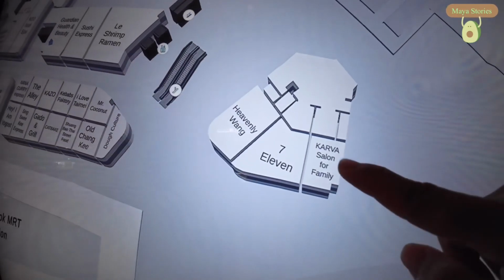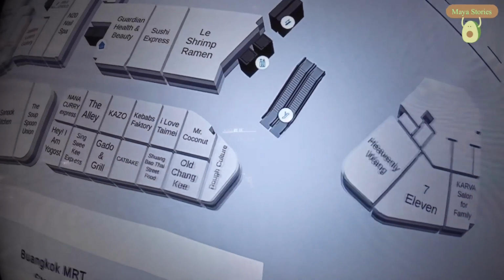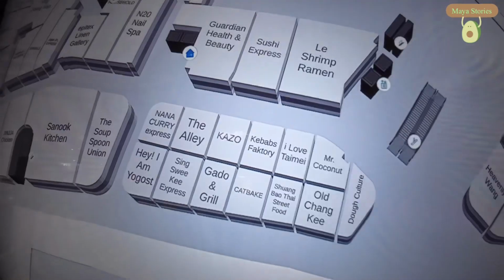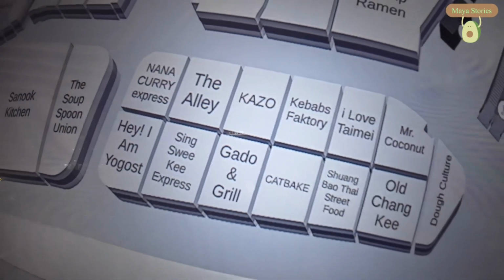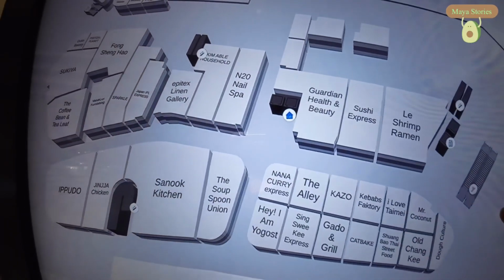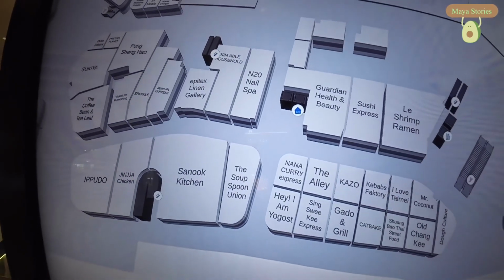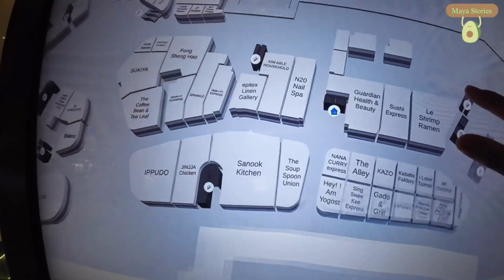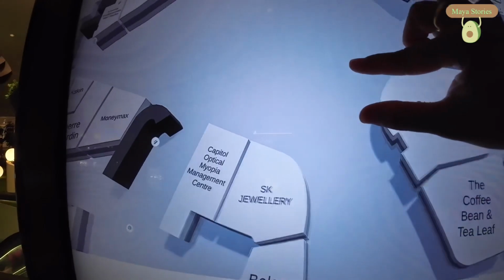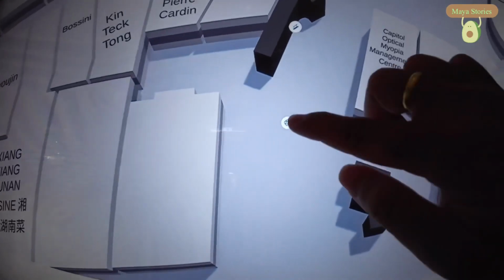So another salon, 7-Eleven, Heavenly Wang. See, this is another access to go downstairs and upstairs, I guess. Wow, Gado Grill moved here. Okay, I think level 1 is 90% occupied already. Yeah. And if you have something to do with the community club, this one, the community club.